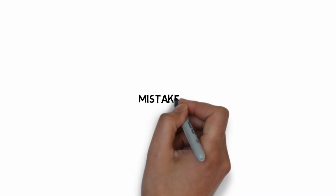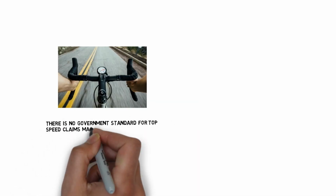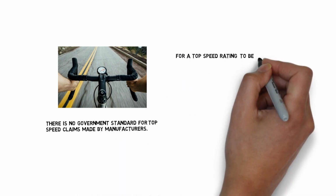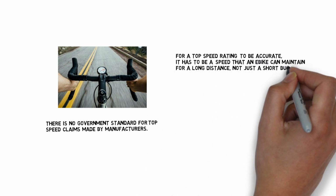Mistake number 4. Believing manufacturers' speed claims. There is no government standard for claims about top speed made by electric bike manufacturers. For a top speed rating to be accurate, it has to be a speed that an e-bike can maintain for a long distance, not just a short burst.